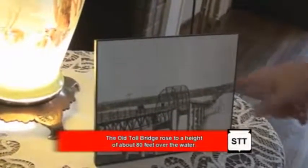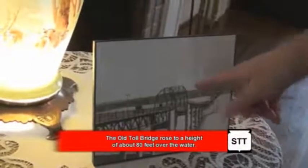Plus, there's a lot of great mementos, including this one. This right here is a picture of the original Hudson Toll Bridge. It was opened in 1913. It's a long causeway, and then it shot up and leapfrogged the river. This causeway still remains. We're going to be walking around on that in just a little bit.